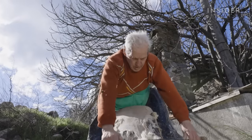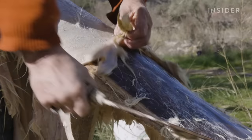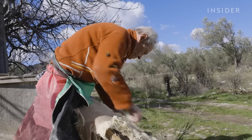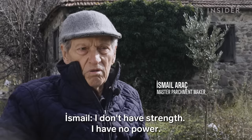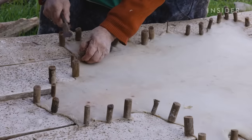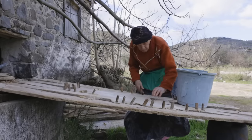Ismail Araç is one of the last artisans in the world who still makes parchment completely by hand. The 92-year-old spends 1 hour scraping every single piece of hair off a sheepskin. It can take a month to make one of the most durable canvases in the world.